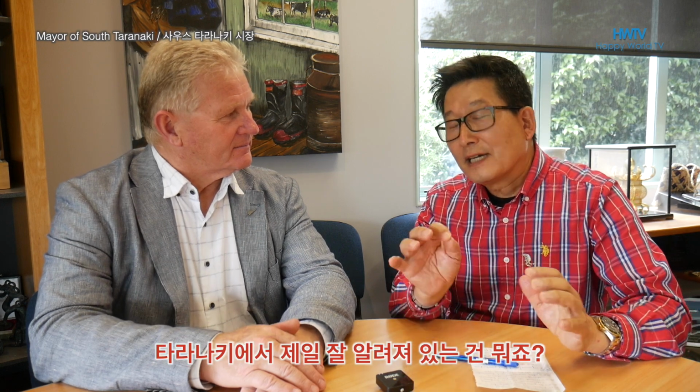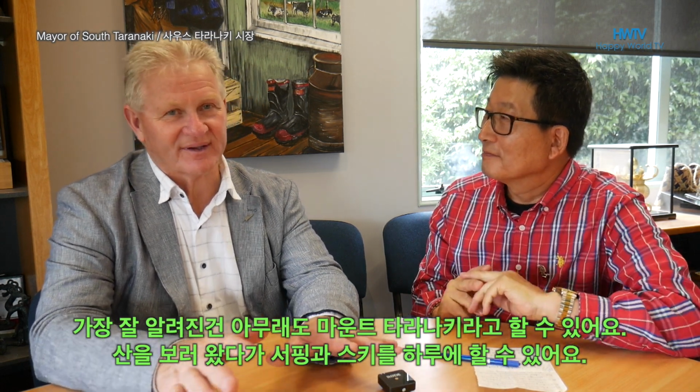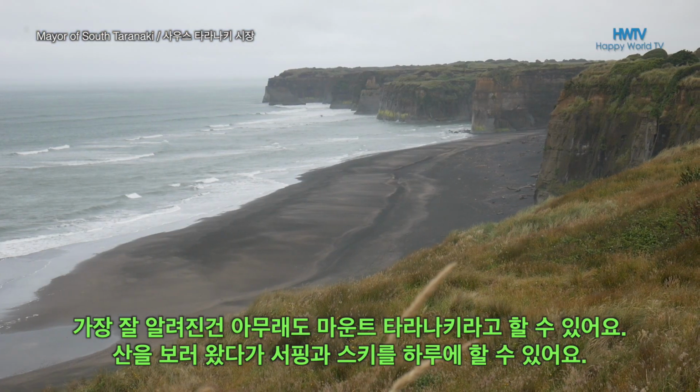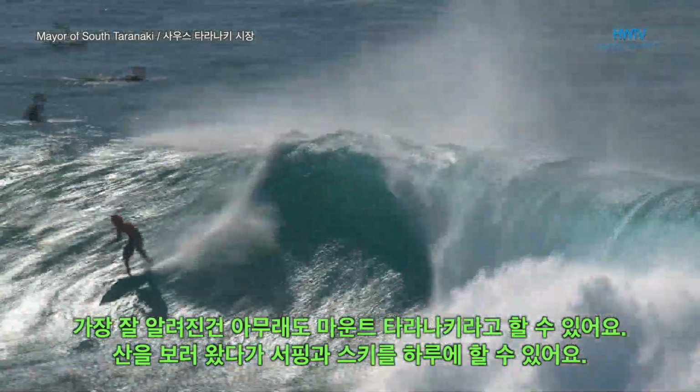What are the best known things in Taranaki? Well, we're pretty well known, obviously, for our mountain, our wonderful mountain in the middle. That's our number one. We are known because of that mountain where we can go from mountain to sea, so we can surf and ski in the same day.